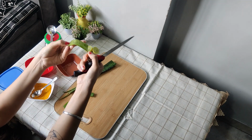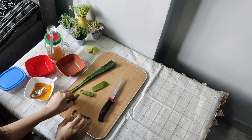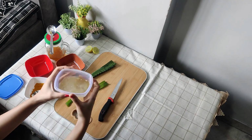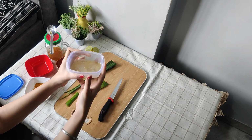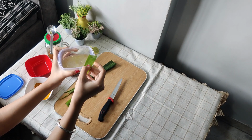Aloe vera gel can also be stored. Take aloe vera gel from the aloe vera leaves and fill it into an airtight container and store it in the refrigerator for up to 1 week. Frozen aloe vera gel can be stored in the freezer for up to 6 months.